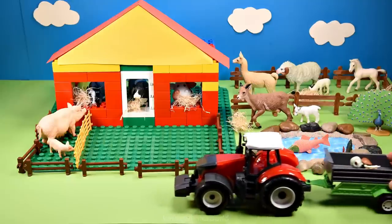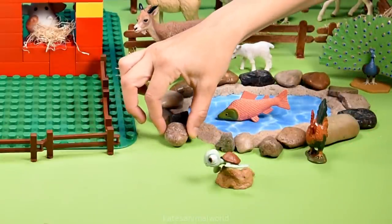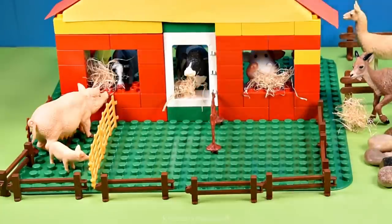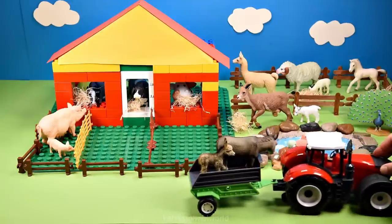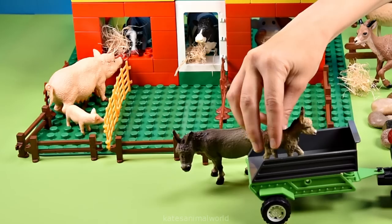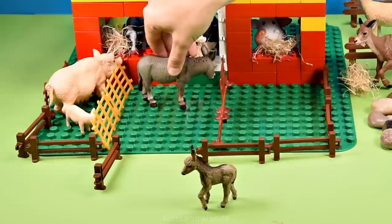Oh, who have we got now? Oh, the tractor has brought in a turtle. Okay, let's shift one of the rocks so we can pop him next to the pond. Let's build another fence for the next animal that's coming. Who have we got? It's a donkey and a baby donkey. A baby donkey is also known as a foal. Donkeys like to eat barley straw, hay, and grass.